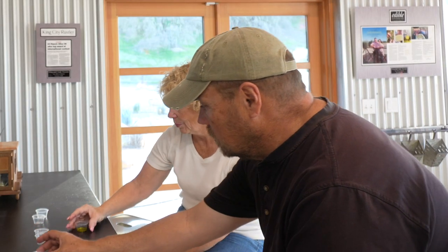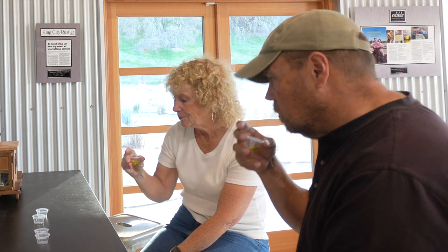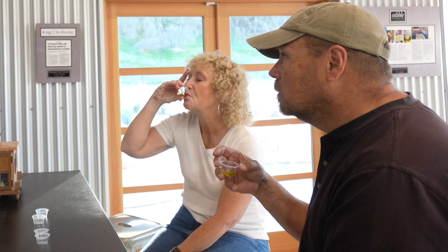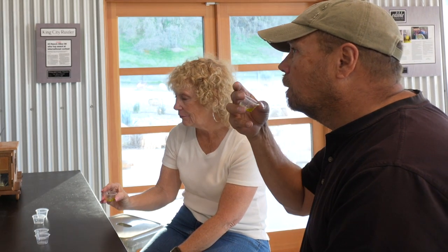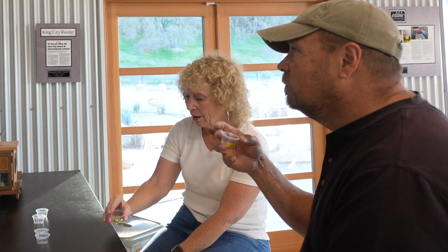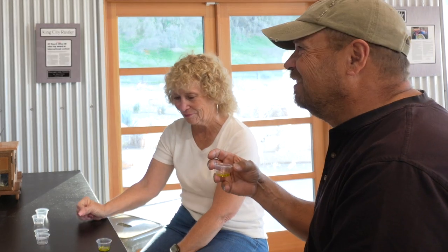So go ahead, smell this. It is the fruit flavor that we call tomato leaf. So if you've ever grown tomatoes, you pick those tomatoes, you stick your hand in that plant, that fruit flavor you're getting is like a tomato leaf. So it is a more pungent oil. That's three coughs. Let's see, we might get four.